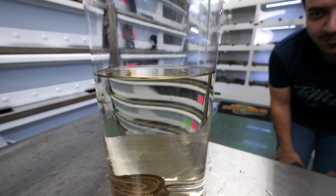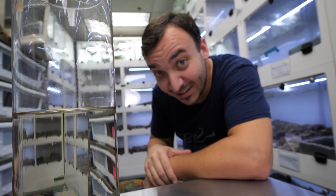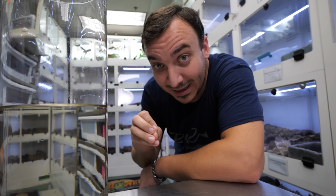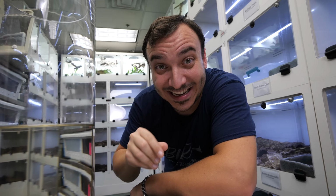Why is the water so gross looking? Tannins. Tannins lower the pH balance of the water. Yeah. And increase the acidity.